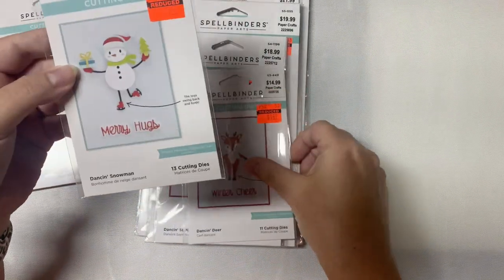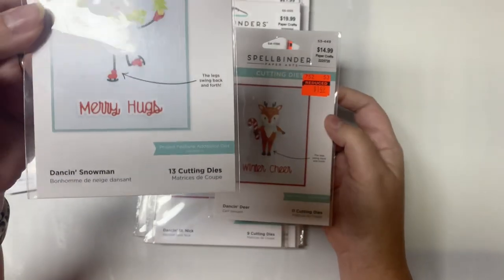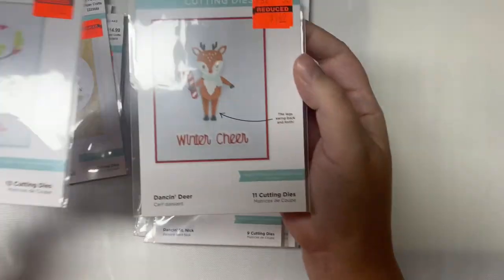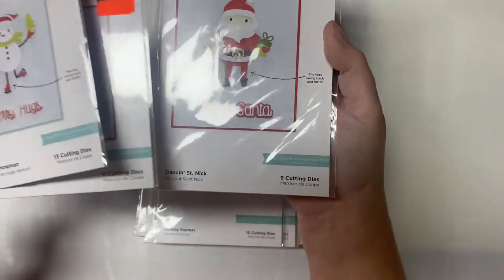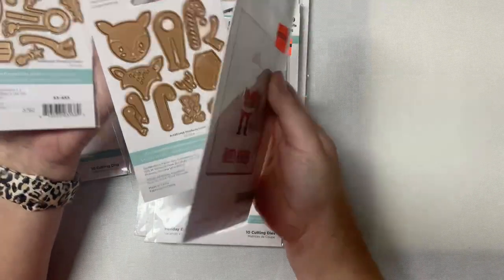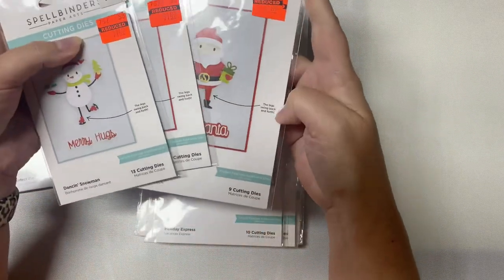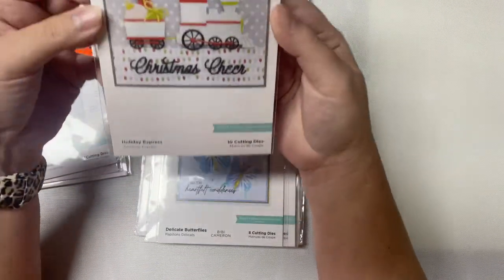$1.49. And then I got these dancing Christmas characters: dancing snowman, the dancing deer, and dancing Saint Nick, all the different parts. I'm excited about these because the legs swing back and forth. So super cute.